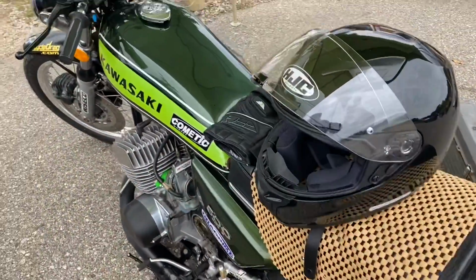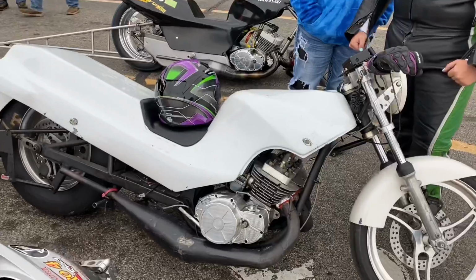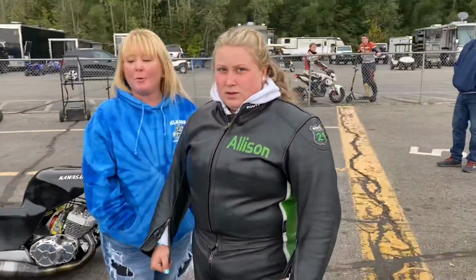As you can see, Eric Thomas needs a little extra grip on his seat. Let's get you back up to the lanes and get you set for more runs. Allison, how much fun is this two-stroke? It's a blast.